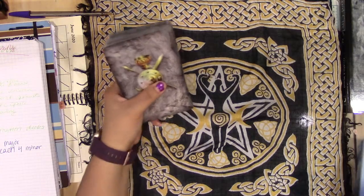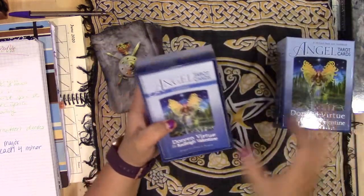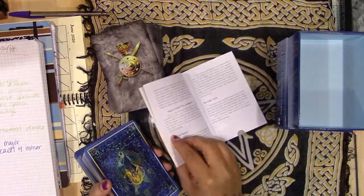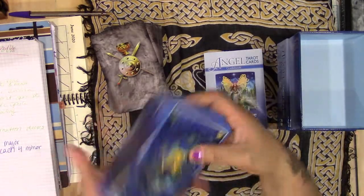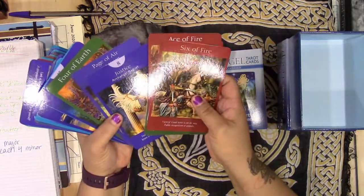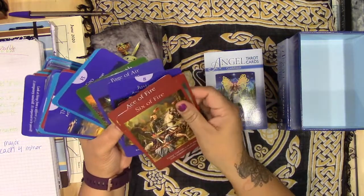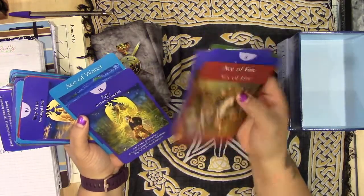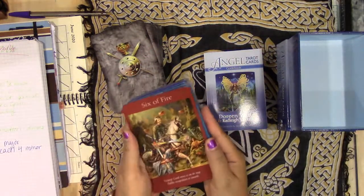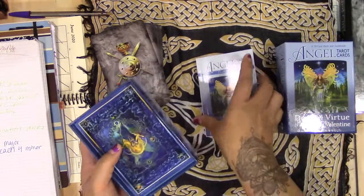And basically, this is the Angel Tarot deck, which is one of my other favorites that I use all the time. It comes with a cute little book too, so I would recommend this deck as well. But this has fire, earth, so it's a little bit different, air, and there's water too. And then they have their major ones, like Justice and Ego and the Sun. So they're all kind of the same, but different because of the author and the people who designed the cards.